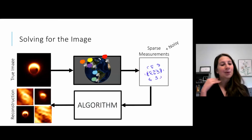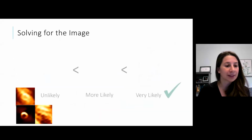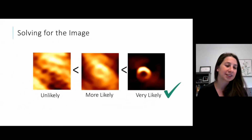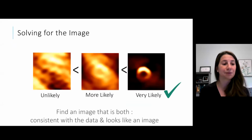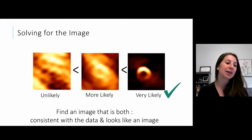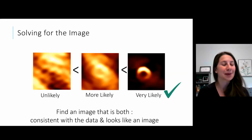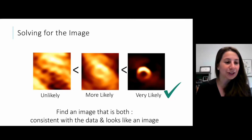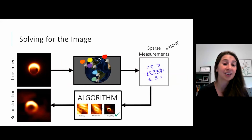However, even with these data constraints, we still have the problem of infinite solutions. And so to deal with that, of the images that are consistent with the measured data, there are some that are more likely than others. And so our goal becomes to find an image that doesn't just fit the model data, but is also likely under some sort of mathematical model of what a likely image is. And so we introduce this through image regularization or image priors that we incorporate into a Bayesian estimation framework. And so using this idea, we developed a number of techniques to tackle the challenging Event Horizon Telescope data.